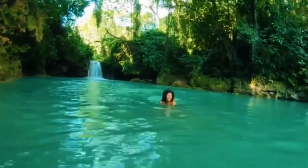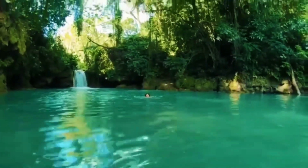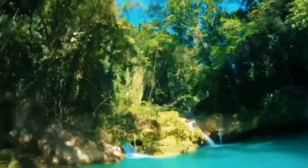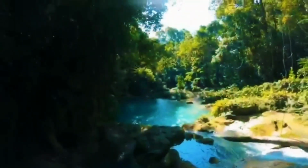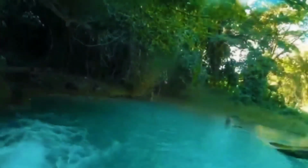Number 9, Breadnut Valley Falls, and this is located in St. Elizabeth. From its entrance, you wouldn't imagine all the hidden beauty inside. It starts as small streams flowing into a natural pool, but as you hike upwards, you'll find bigger, deeper cascades. Check out this video to see what I'm basically talking about.